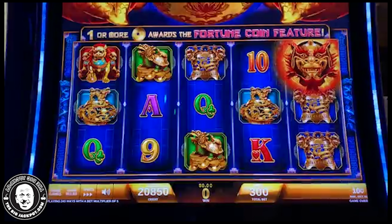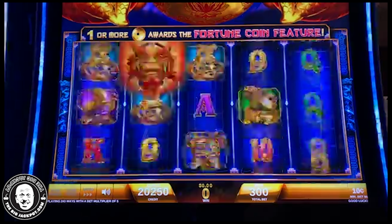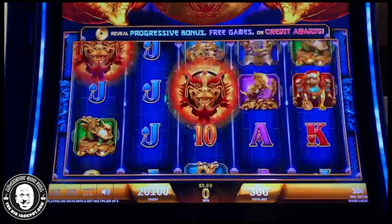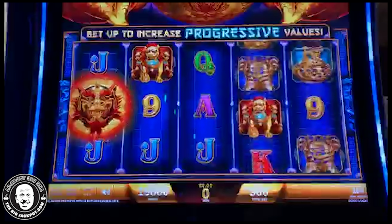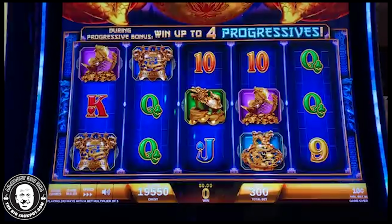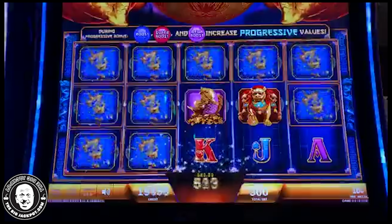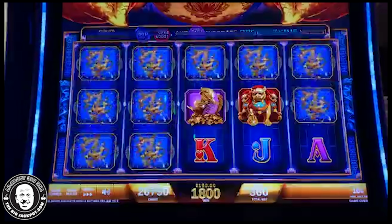Where are those coins? All right, there we go. $45. Better than the 30. All right, here's lucky spin number 50. Bring it. All right, halfway there. Come on, we need something here. Come on, this thing. There we go. All right, there's a little something. How much is that one? 180. Take it.